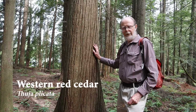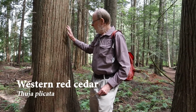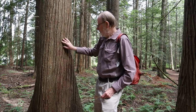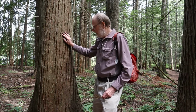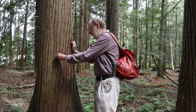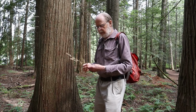The next tree we're going to look at is the cedar tree, the western red cedar tree. This is a cedar tree here. The bark looks somewhat similar to the hemlock, but it's long and stringy, much more stringy than the bark on the hemlock tree. It's also brown in color. If you look closely at it right there, there's brown, there's no white in it. And this is the remains of one of the shoots of the cedar tree.